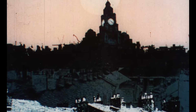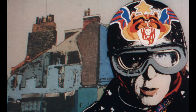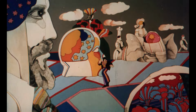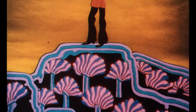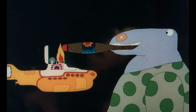Nothing is real. The Beatles. Yellow Submarine. Photography, landscapes painted with Beatles sounds. Picture yourself in a boat on a river with tangerine trees and marmalade skies. We all live in a yellow submarine. The Yellow Submarine.